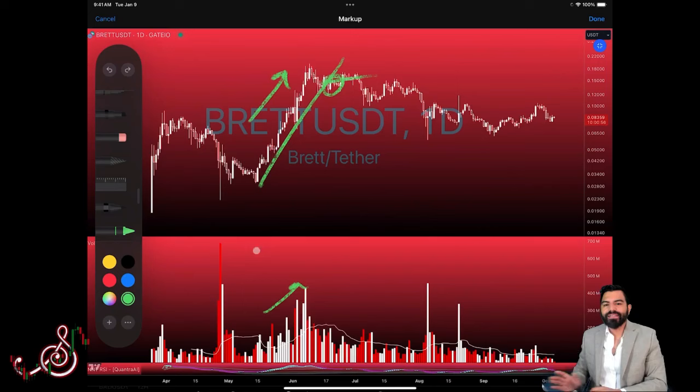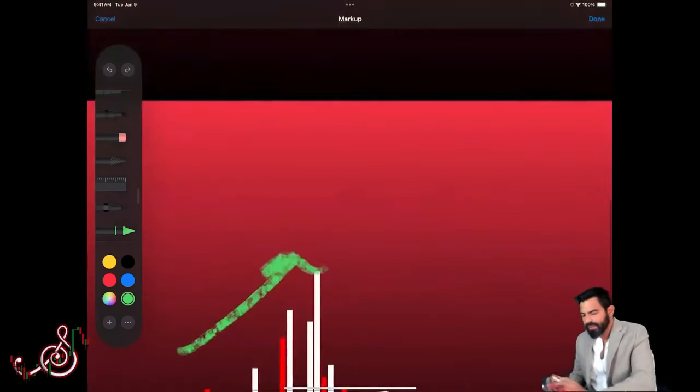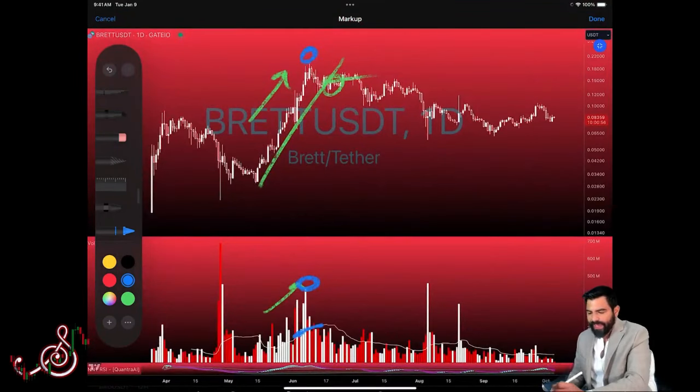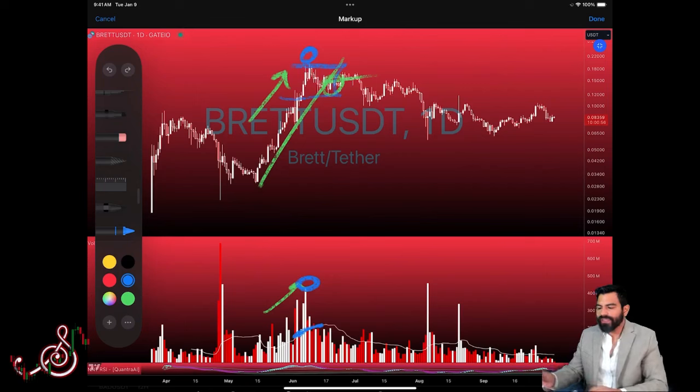Okay. What we can see is they're passing off their holdings from ultra high volume at the top of the market. They were dumping. We can see this in hindsight, approximately right here. So from this area, we can see them passing off their holdings. They got out of bread. Did they get out of it entirely?